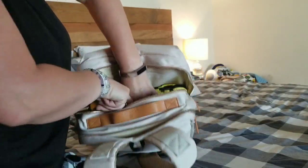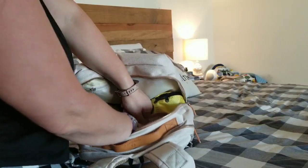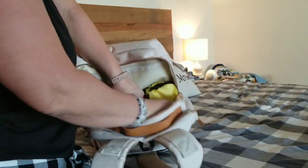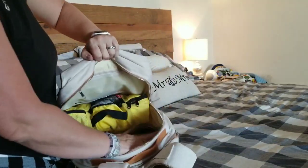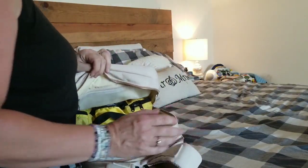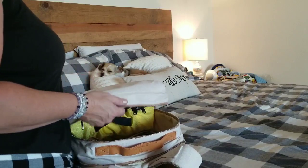The side pocket, I put my flip-flops because it kind of kept them away from getting everything else dirty. So I just stuck my flip-flops in there. And of course, because I pack light, I always make sure I wear my biggest shoes, which was my tennis shoes. And I just put my flip-flops that I did wear for beach days and stuff like that in there, and it kept them nice and clean. So I absolutely love that.